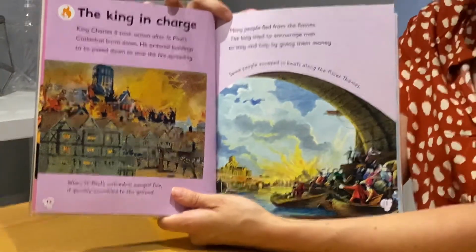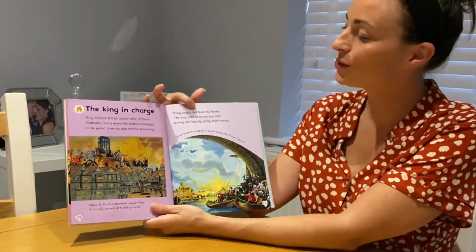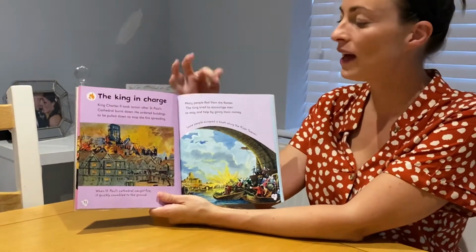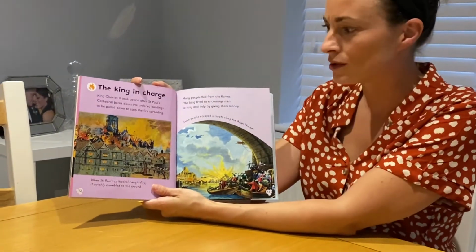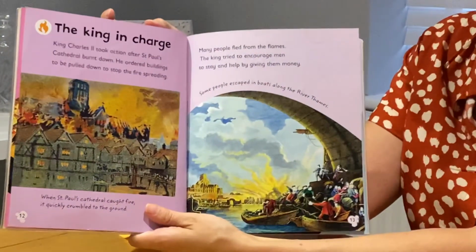And that is your third question, which is another vocabulary question. What does the word fled mean? What would you do if there was lots of fire around you? What does the word fled mean?